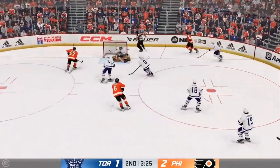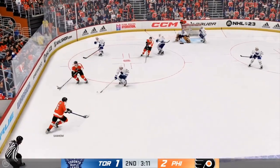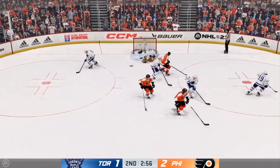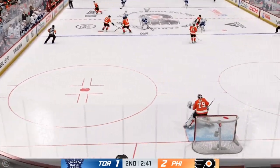They know when they're one goal away from a plateau. I think he's looking for it here. My goodness, they are really starting to dial up the pressure here now. Oh, good stop of the play. And they'll skate it out of the zone.